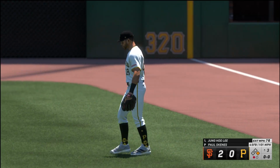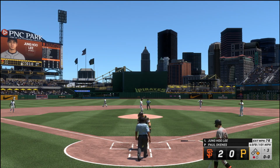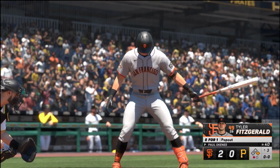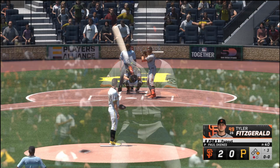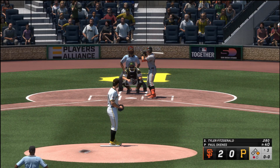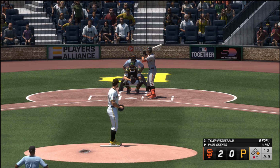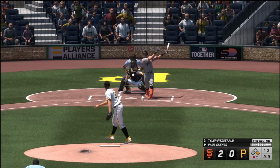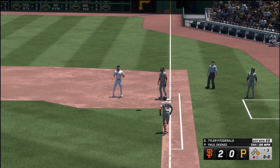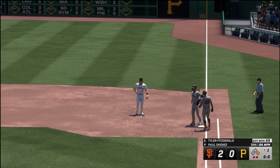Now batting, second baseman, Tyler Fitzgerald. And up next for San Francisco, Tyler Fitzgerald. He popped out his first time. Swing and a ball popped in the air. Cook puts it away for the out.